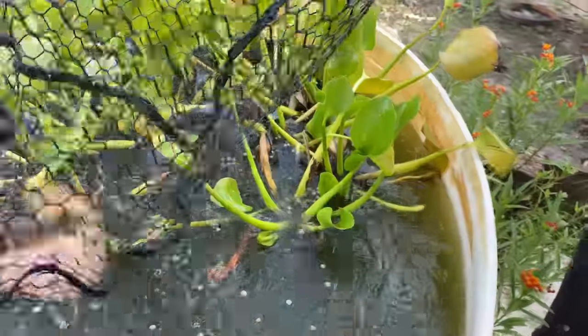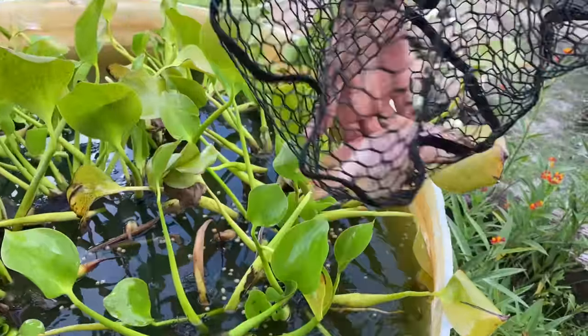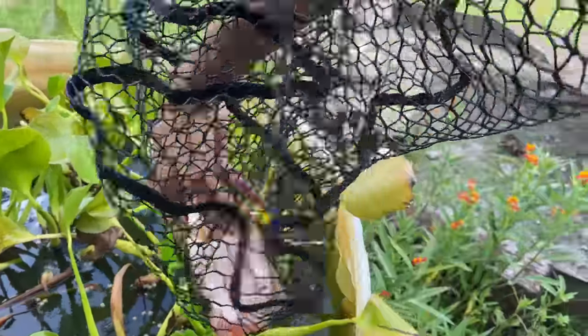Oh, look at that! Look at this, you guys. That's a nice one right there. That's a nice breeder tilapia. Let's see if this one is male or female.